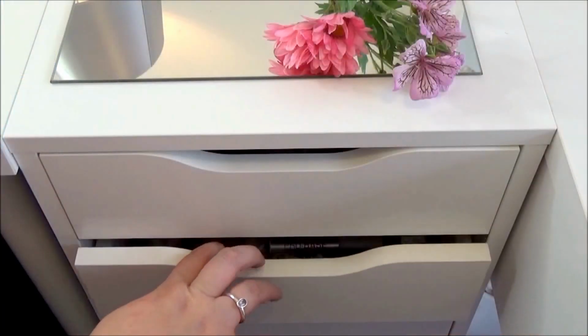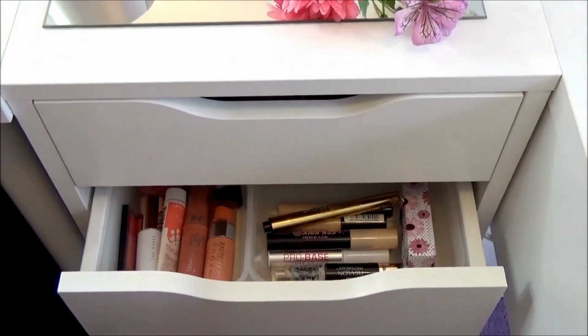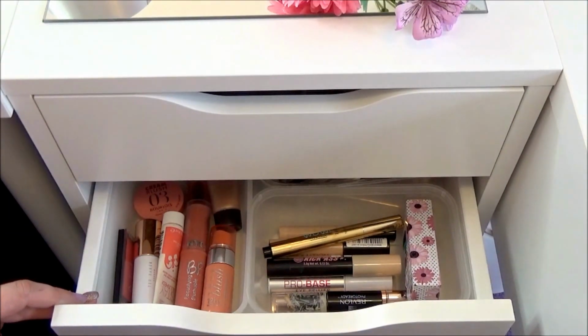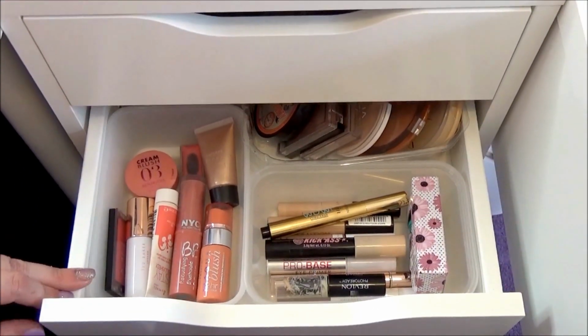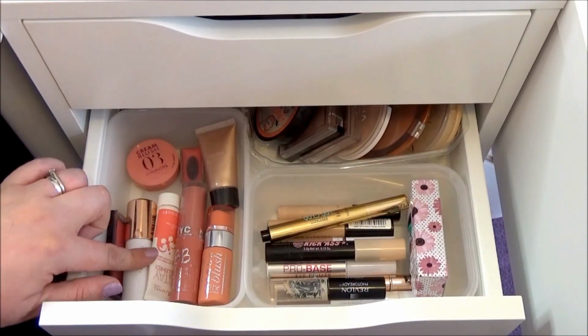Okay, so moving on to drawer 2. This is all my sort of blushes and concealers and bits and pieces. So what I shall do here is, let's see, we'll go through this first. This is all my sort of cream blushes.